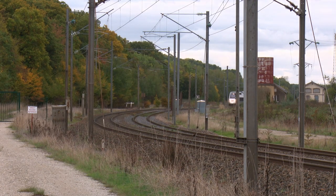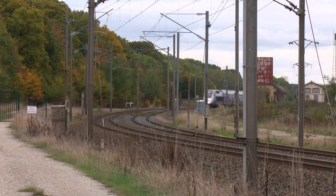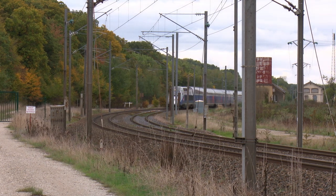This is the 1550 from Metz to Marseille, with TGV set number 4709 in charge.